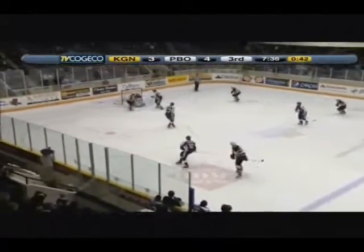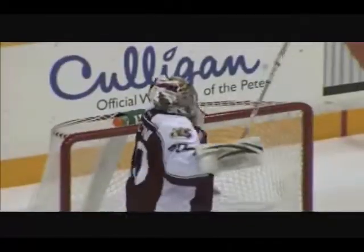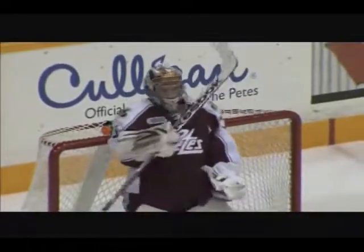Back to the point. There's the shot. D'Agostini able to see it. Makes the save and just pops the puck out. And just throws the puck to the face-off circle where he would prefer.